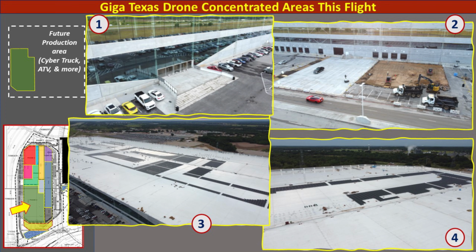Then we move to the west side of that future production area. Photo 1 shows that west main entrance area, still waiting for the ramps to be installed. Photo 2 shows that concrete loading area. Now they're expanding to the south to make more concrete area. And then photos 3 and 4 show how the solar panels look on the roof today.